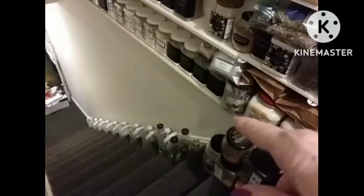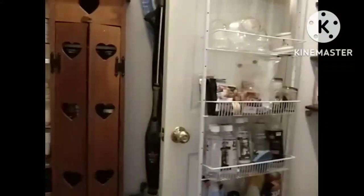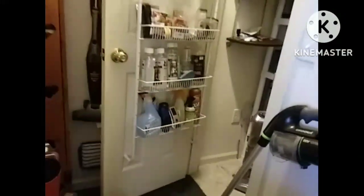And then here on the stairs, I have bottles of water that I got from Dollar Tree. So each step holds a bottle of water, and it's out of the way. Nobody's going to fall on it. We've got plenty of room to go down the stairs. So I just wanted to show you that. And I'm going to be working in this area today. And I'll show it to you once I get everything organized.